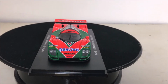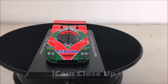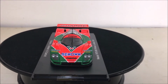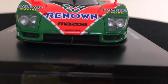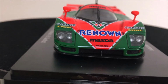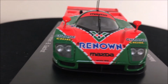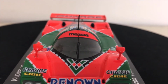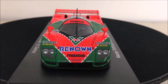Alright, so as you can see, we are now in the iCam, and we're going to take an even closer look at all the details and features. And I'm going to say right now, this model looks incredible. So right now we're going to focus on the front, and you can see that the grille is displayed, and we've got the marker lights and of course the main beam lights as well. We can also see that it has these wing mirrors popping up, and of course it has a windscreen wiper, so that is remarkable for sure.